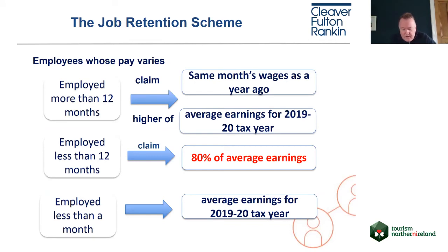If the employee has been employed for only 12 months, then the employer should use an average of their monthly earnings since they started work until the date they are furloughed. And if the employee has been employed for less than a month, then the employer should use a pro rata assessment of their earnings so far. Once an employer has worked out the amount of salary to be claimed, it will also need to work out the amount of employer national insurance contributions and the minimum automatic enrollment employer pension contributions that can be claimed.